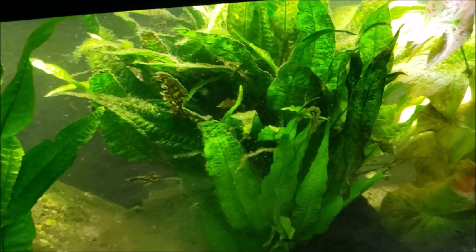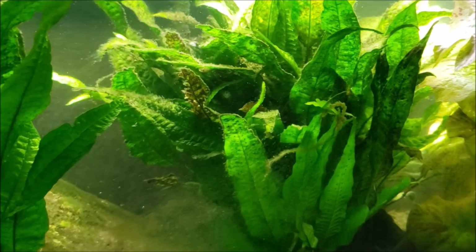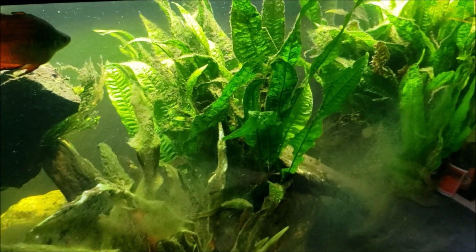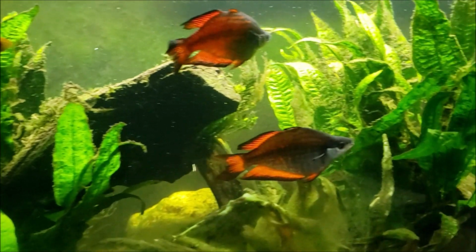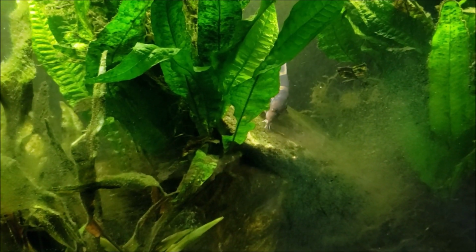I don't know if you saw it over there. I've got my snakeskin gouramis drifting around, kind of hiding. Not sure why that one's not very outgoing. I guess it all just depends on the personality of each individual fish. I've had snakeskin gouramis in the past, and they've always seemed to be fairly outgoing fish and not very shy. And that one seems to be fairly shy and not very outgoing.